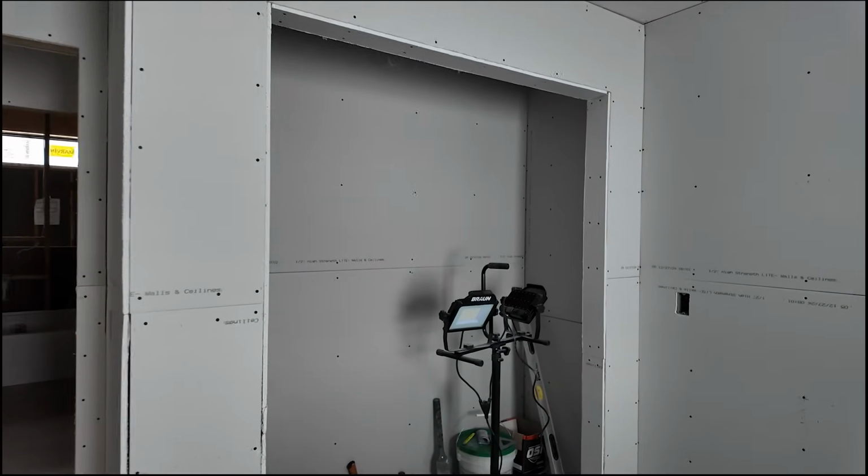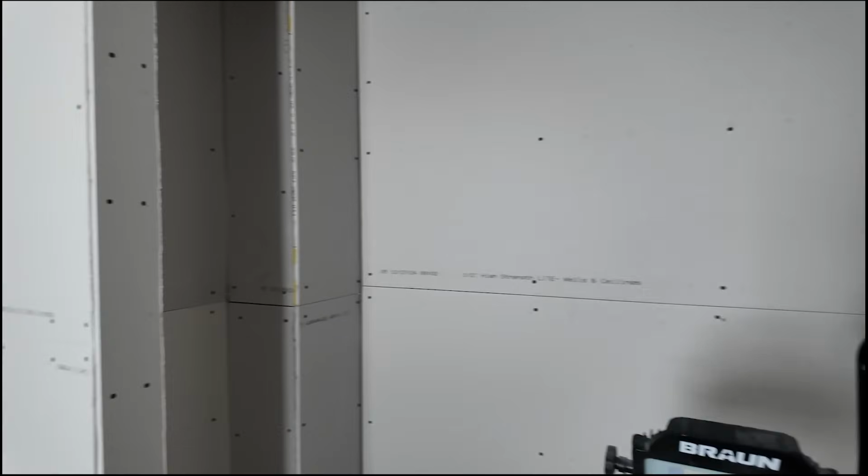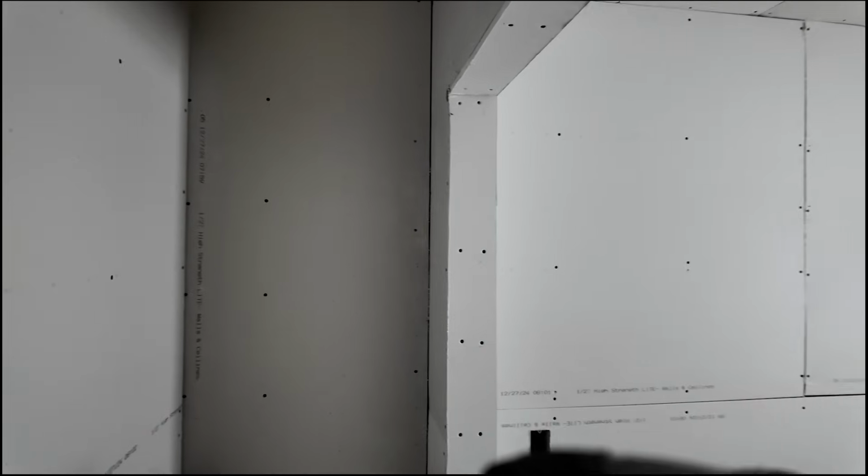And here is the closet all the way done. It was definitely a little trying. Some of these pieces were pretty brittle, so when we put the screws in, they kind of shattered. But other than that, we have the closet all the way done.